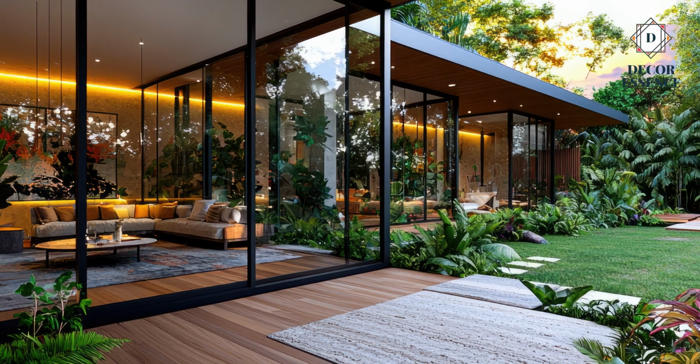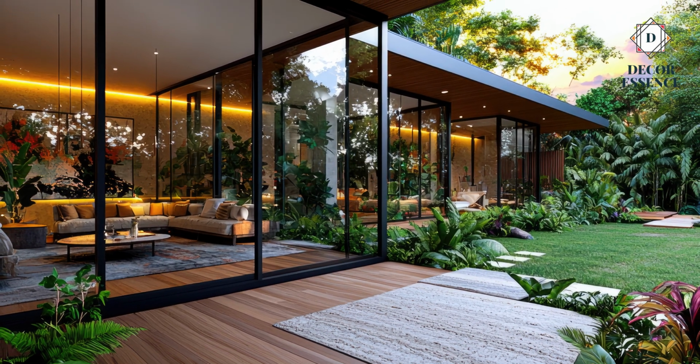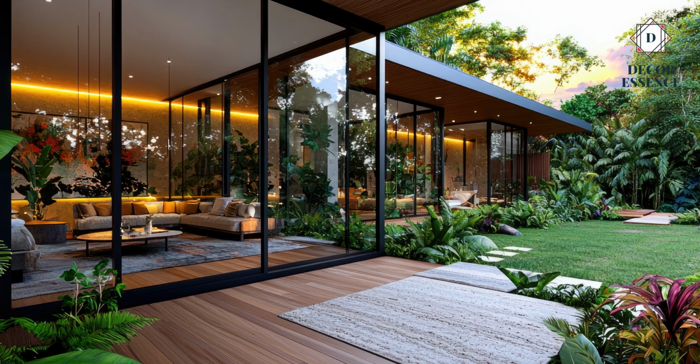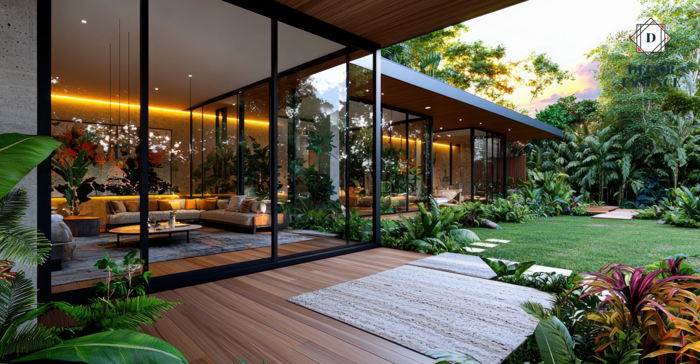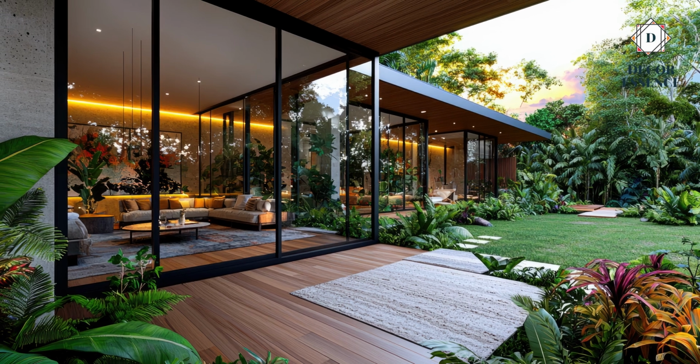Whether you are looking for inspiration for your own home or simply want to admire the beauty of cutting-edge architecture, this modern masterpiece is a stunning example of how a home can blend seamlessly with its natural environment.